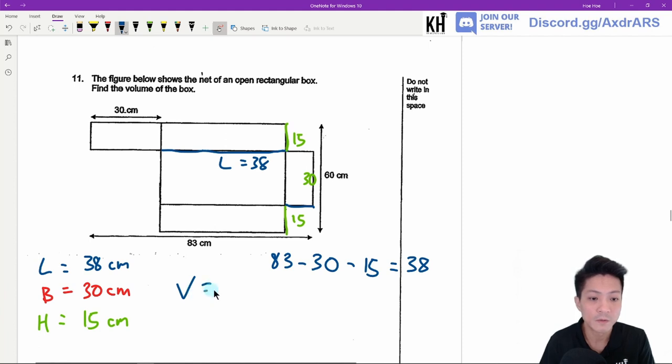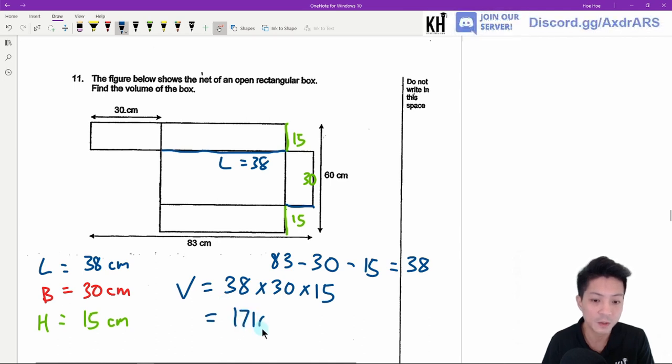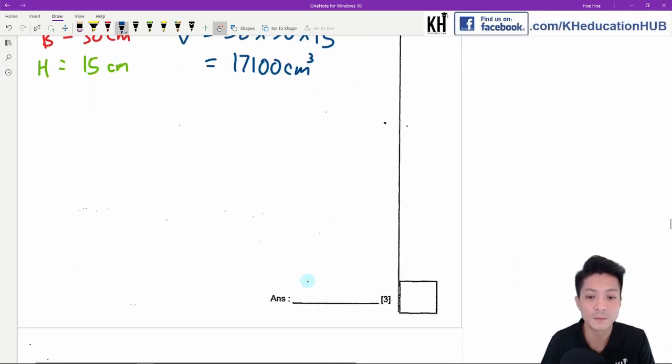So to calculate the volume, we just use 38 times 30 times 15. It's 17100 cubic cm. Okay, what do they want it in? Okay.